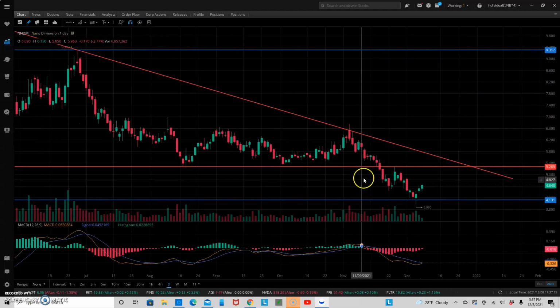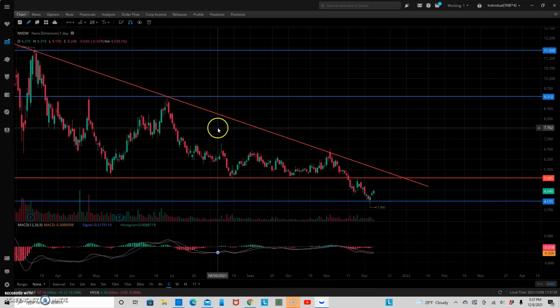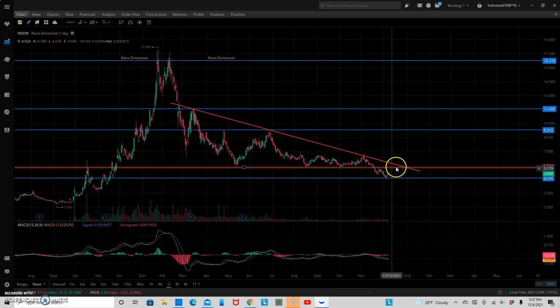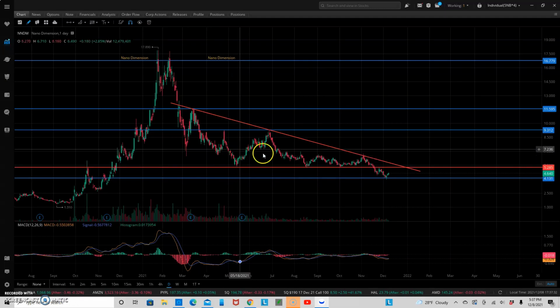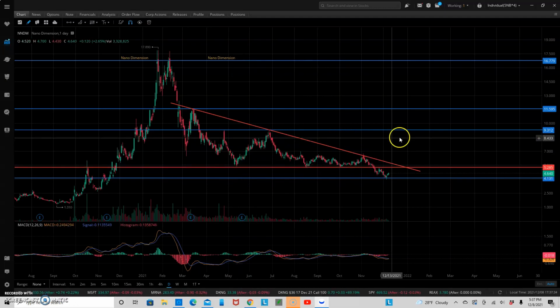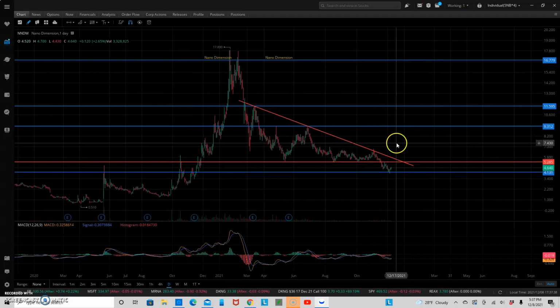But I was not expecting that base to break here at $5.30. I got to say that was a surprise to me because this base has held on for so long. You can go back to May. Early May here is when we set up this base, and it's held since then. So I was not expecting that to break, but it did.